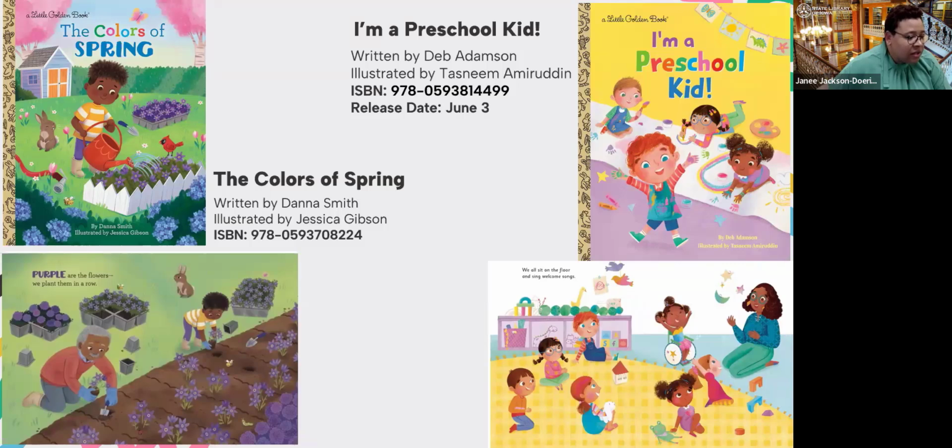To your right is a book called I'm a Preschool Kid. This is written by Deb Adamson and illustrated by Tasneem Imrudin. This book has a release date of June 3rd, and this is an adorable, simple picture book that explores the emotions and activities experienced by young kids on their first day of preschool. You see kids from shy and nervous to curious and eager to go to preschool. Through rhyming words, the child meets new friends, they learn new games with their preschool teacher, they take a rest with a little nap, they engage in story time, and so much more.